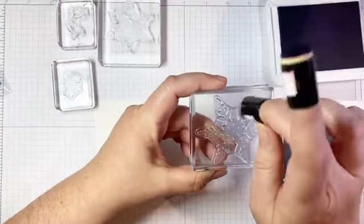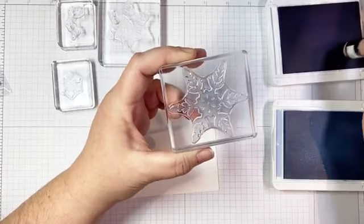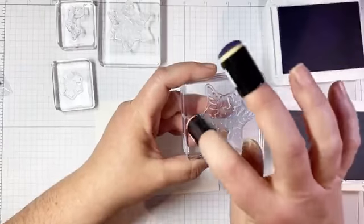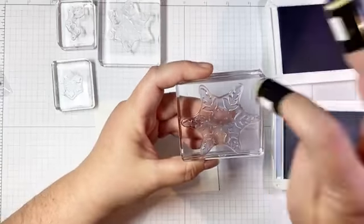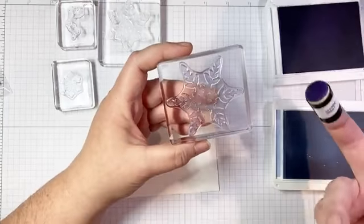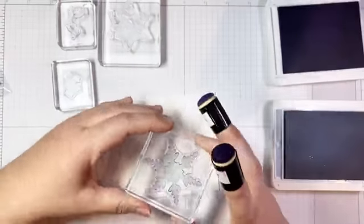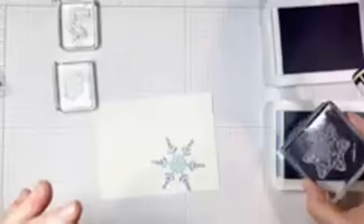Now then I'm actually going to take my dauber and take some of the ink off. That is just because I don't want it to look clumpy or different from the ink that I dauber on with the Highland Heather. So I just took a little bit of the ink off with the Seaside Spray dauber, and now I'm daubering on a little bit of Highland Heather. And then I'm going to go ahead and stamp on my cardstock. And isn't that pretty? Oh, I love it. Love it, love it.